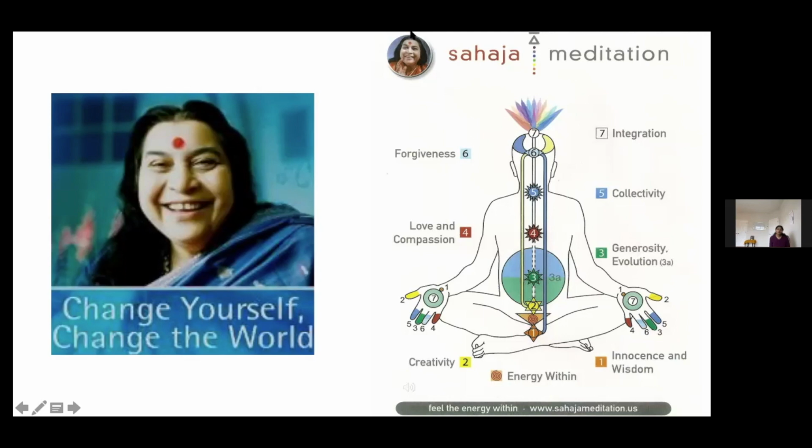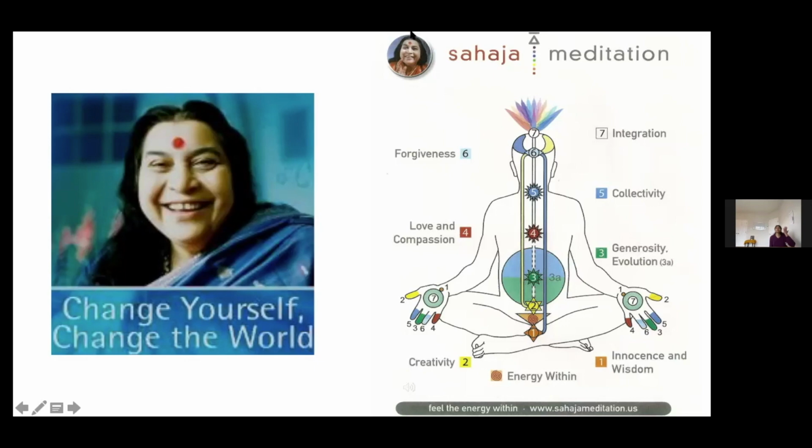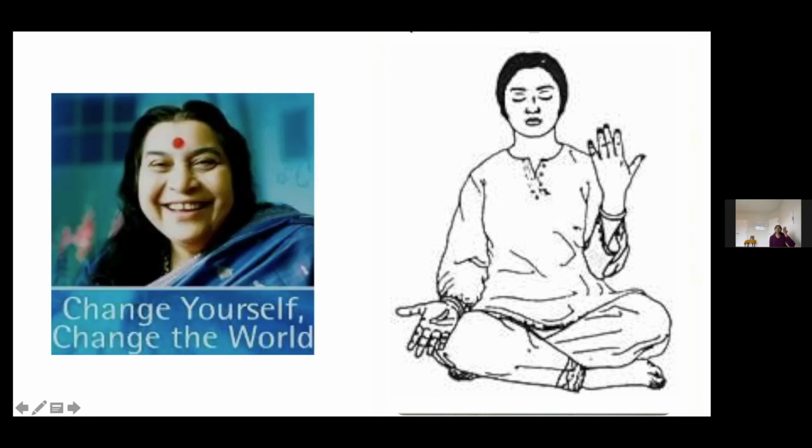Now gently bring your right hand, right palm back to the lap and raise your left hand above the shoulder, facing towards you, palm facing upwards. You can see my video. Left hand towards the sky, right hand on my lap. Now we are balancing our right side of the body, that is the right channel.